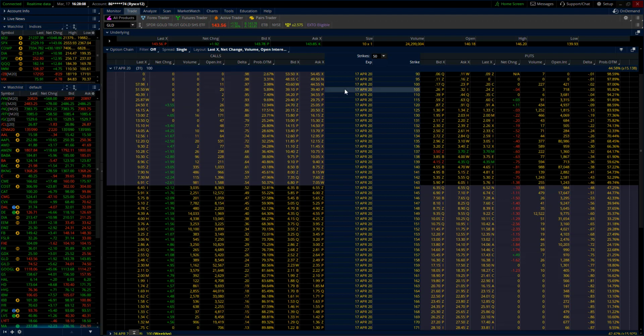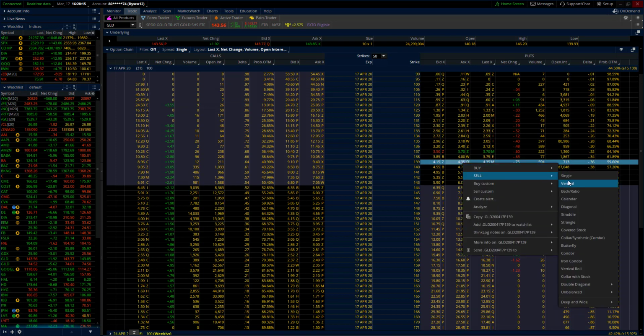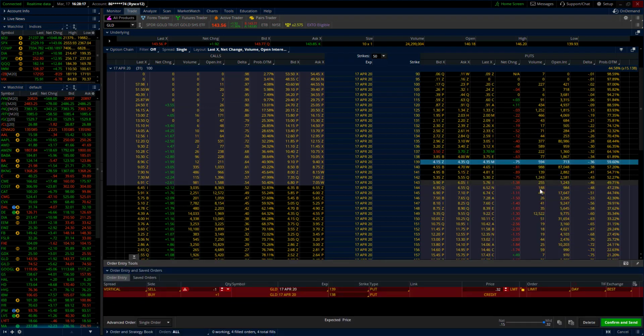So I'm going to go over to the puts on the right-hand side. We're going to right-click on the 139 puts. I'm going to go to sell, and I'm going to go to vertical. That's going to pop up an order down at the bottom where I am selling the 139 put. And then from the alert, I wanted to buy the 137 put. So I'm going to click on that drop-down menu and switch it to 137. Now, I wanted to collect 50 cents or higher. It's now trading for 65 cents mid-price. Right? So that's great. Anything above 50 cents is acceptable.